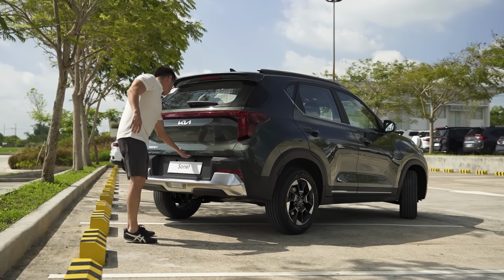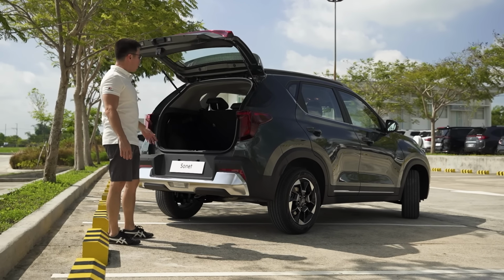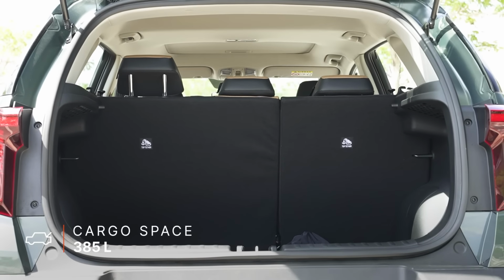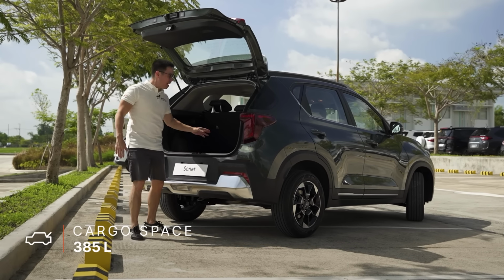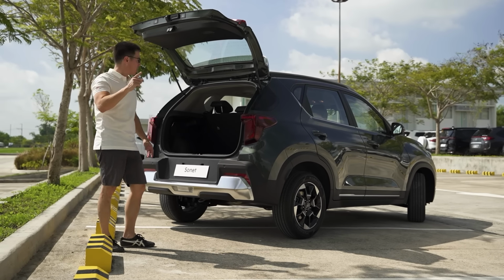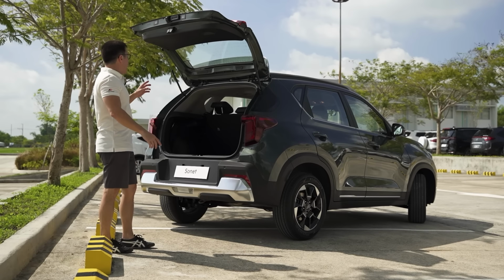When you open her up, you are looking at about 385 liters of space, very usable space, even though the lip is quite deep. But that amount of space is roughly the same as a CX-30, according to Jack. Good eye, Jack, good eye.